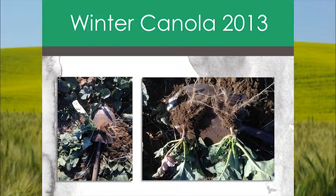The root masses, so you have a healthy plant and then a not-so-healthy one there. You can see the not-so-healthy one has a big chunk of hair-like roots all up close to the top, but not a real healthy taproot going down. You can see on the healthier plant we have that. So in the long run, we'll find out.